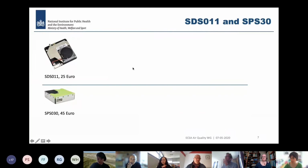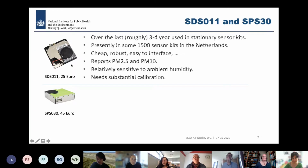We look at these two PM sensors individually. They cost about 25 euros for the SDS, 45 for the SPS. You can find them cheaper on AliExpress, but experience learns that sometimes when they are delivered, you have to pay custom fines because the Chinese forget to pay custom. So 25 euros is a reasonable price in the Netherlands.